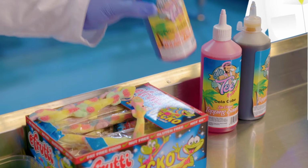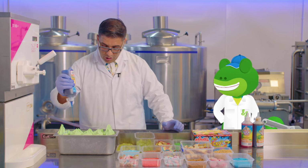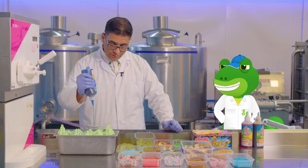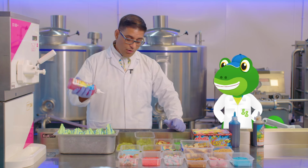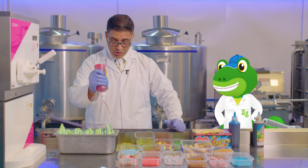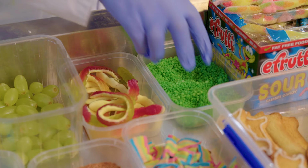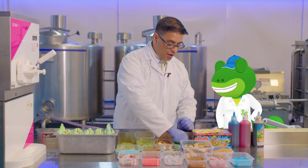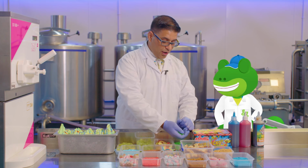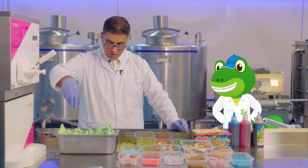So, Gecko, first of all, on your lovely ice cream, we are going to put on some blue bubblegum sauce. And the second sauce that we're going to put on, Gecko, is going to be some lovely, lovely strawberry sauce. Wow. And then, after that, because it's a special green ice cream just for you, we are going to put lots of these lovely green crunch crystals all over.